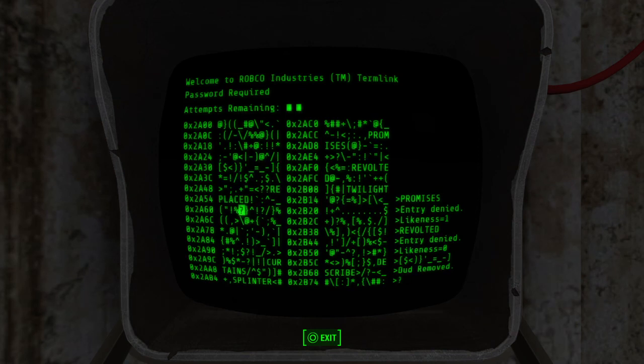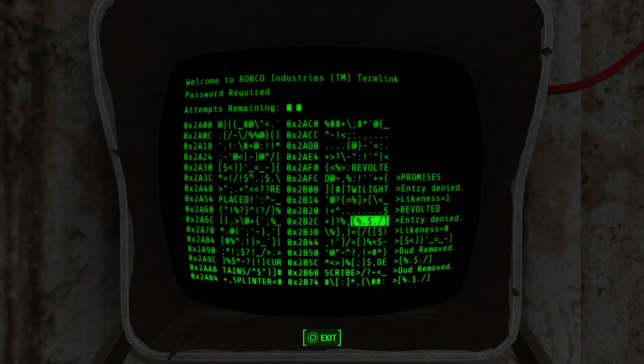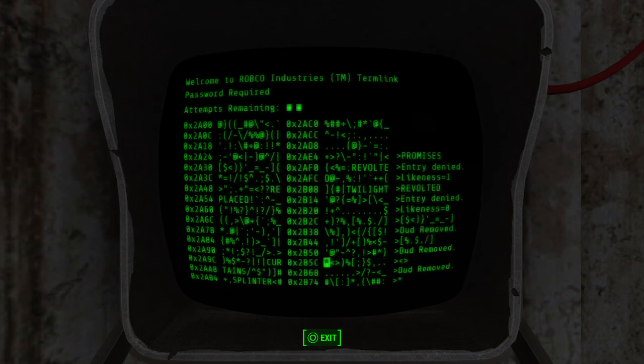And it's just a place, really. A lot of it's broken down, to be fair. So it's not great. But there is the Medford Memorial Hospital, which I find you do go to quite a lot. There are always super mutants there. It is a deadly place, to be fair.